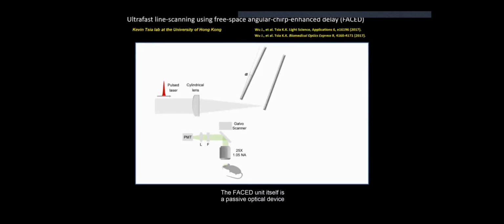The FACED unit itself is a passive optical device made of 3 components: 1 cylindrical lens and a pair of high reflectivity mirrors that are almost parallel to each other except for a very small angle alpha. If we look now at the red beamlet, after it is launched into the pair of mirrors, if the mirrors are strictly parallel, it will just keep reflecting upon them until it exits from the other side of the mirror pair. But because of the very small angle alpha, the incidence angle keeps decreasing until it hits one of the mirrors perpendicularly. At this point, it will retroreflect and then can be redirected into the microscope and form a focus.